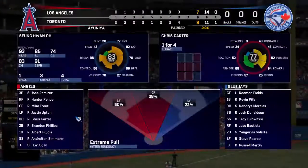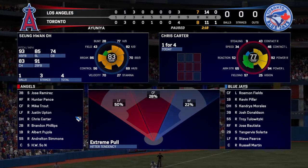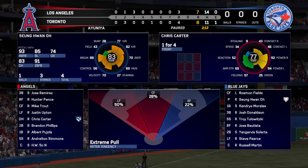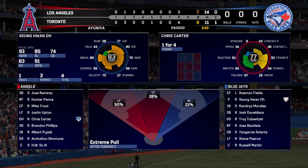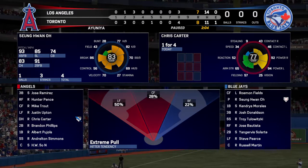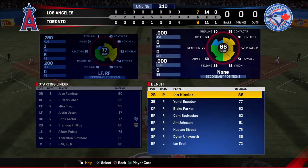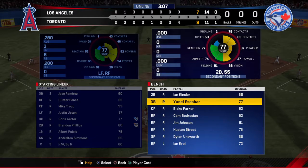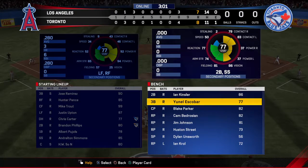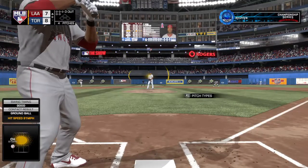Now at the plate, Chris Carter for the Angels. The designated hitter, Chris Carter.